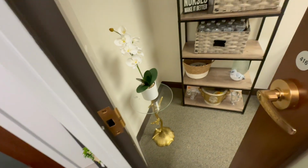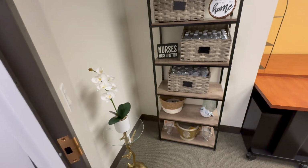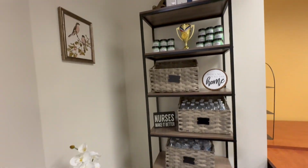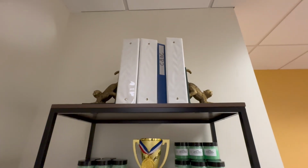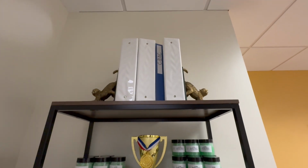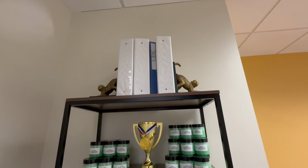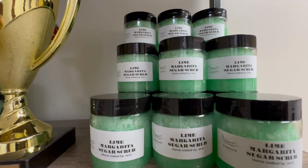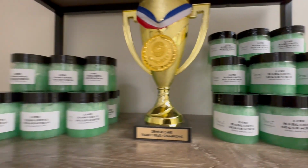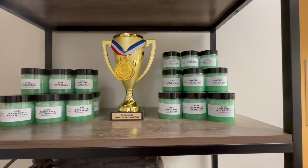All right, let's go in. I'm going to show you when you first walk in what you see. Let me back up so you can see it. So this is a cabinet, and what we have up here are our binders for all the state regulations. We always have to keep them in the office. It's part of the law. And we have homemade body scrubs that we hand out to some of the caregivers when they come and visit. Jennifer made those as well.